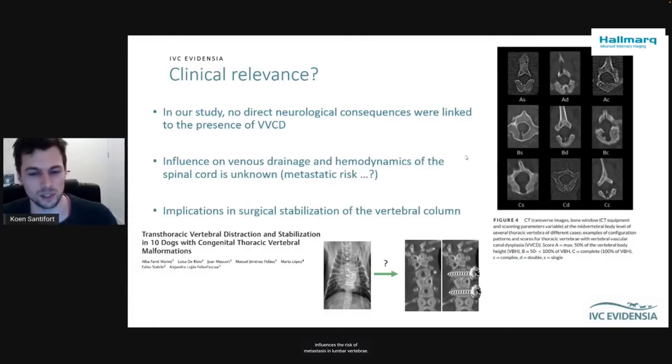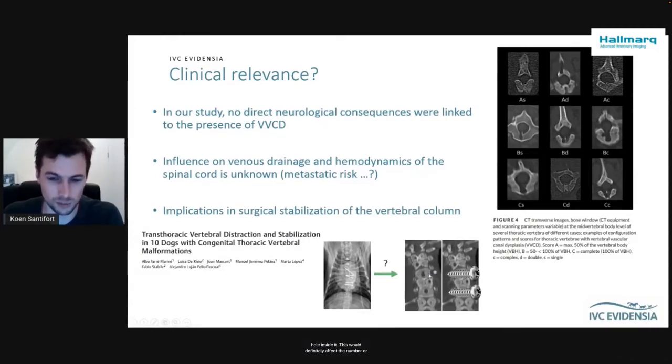And of course, as I mentioned, these dogs are commonly presented with other vertebral malformations, which could need some form of stabilization. Where would you put the screws in this vertebra if it has a large hole inside it? This would definitely affect the number, the size or the trajectory of the screws you're planning to implant. So definitely relevant in that respect.